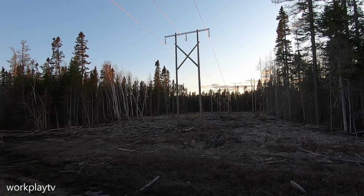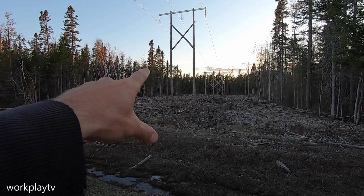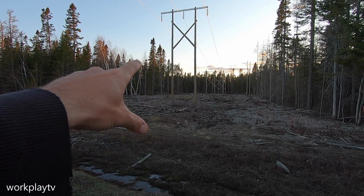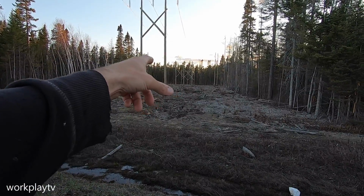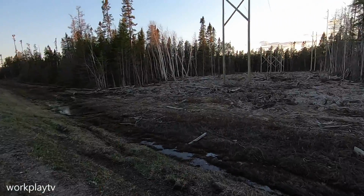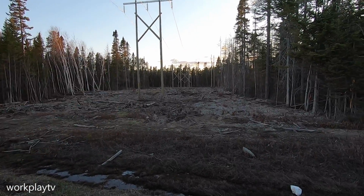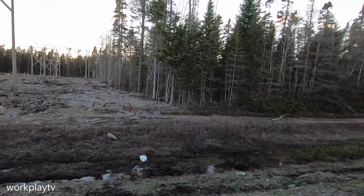All right, guys, so you probably can't see this, but there's two moose right there, a mom and a calf. I drove by, and they were by the second set of poles, and then I did a U-turn, came back, and of course they walked away, and now they're gone, but you guys probably didn't even see that.